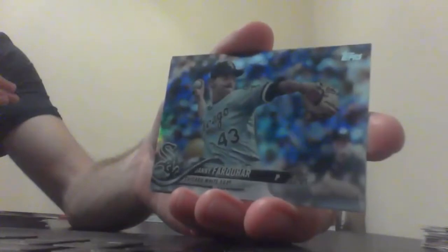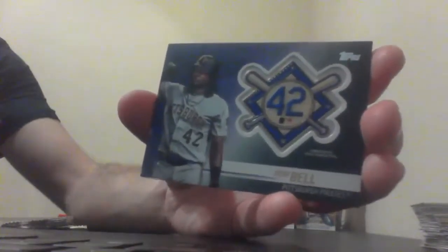Gleyber Torres base rookie for the Yankees, Pepsi Q. Don't Blink, Andrew McCutchen, San Francisco, Lil Bailey 2. Chris Bryant, postseason, Chicago, Canned Holly. Rainbow Foil, Danny Farquhar for the Chicago White Sox, that is Kyle Yeaman for that one. Shohei Ohtani, legends in the making insert, Beastis 93 and the Angels, black parallel, same set. Paul DeJong for St. Louis. And Jackie Robinson patch is going to be Josh Bell for the Pittsburgh Pirates, and that is going to Lil Bailey 2.